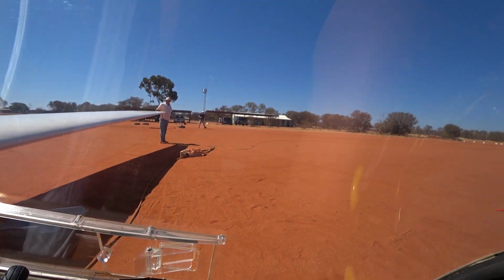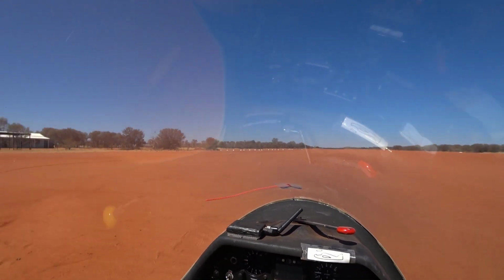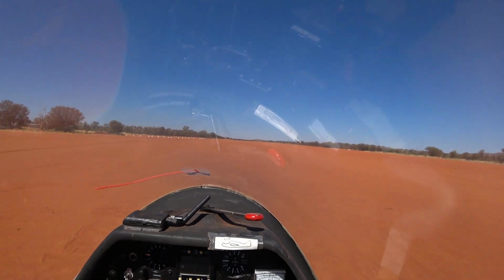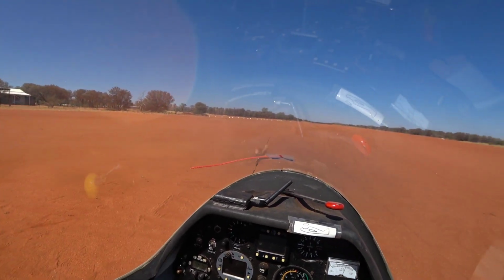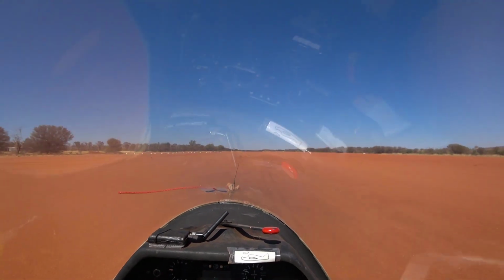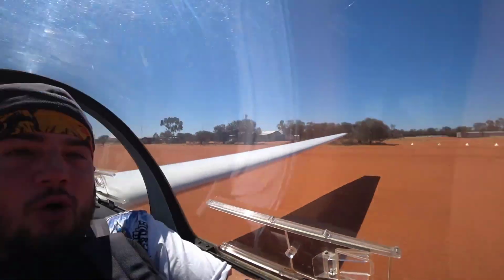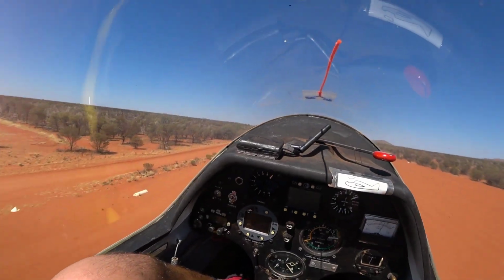That's the winch driver talking to us, so he's taking up slack on that cable now. So he's way up there. Yep. There we go. All out. Oh, yes, boys. Oh my god, we are going fast. Okay, we're about 100 k's an hour now. 100 k's an hour right now?